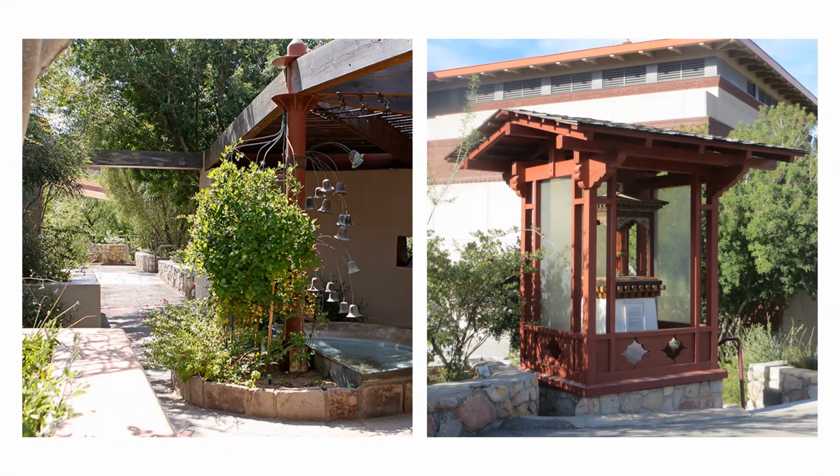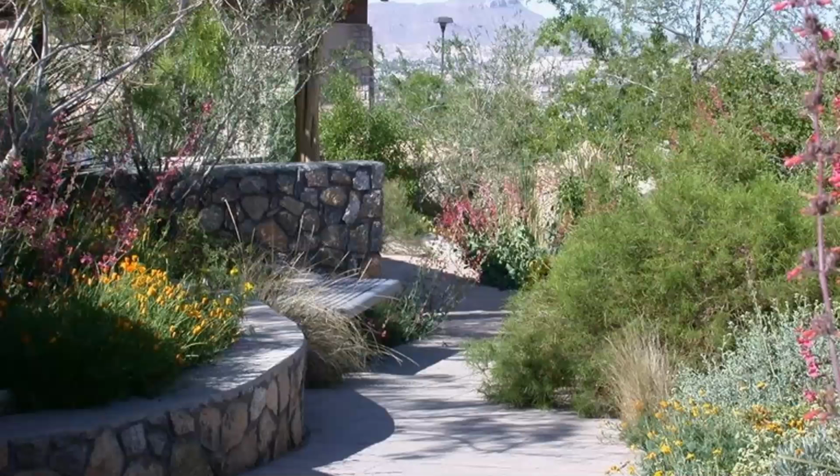Visitors can also find Bhutanese structures placed throughout the grounds as the university architecturally emulates this Himalayan country's architecture. There is even a giant Buddhist prayer wheel where visitors can take a spin. This garden has the largest selection of Chihuahuan desert flora in the world. If you're interested, current lists of the plants and guides are available from the museum located on the garden grounds.